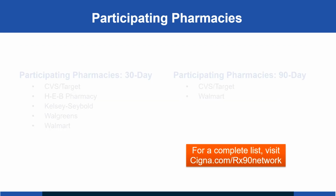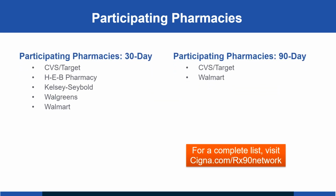on your usage. There are over 68,000 retail pharmacies in your network, which include local pharmacies, grocery stores, retail chains, and wholesale warehouse stores, all places where you may already shop.